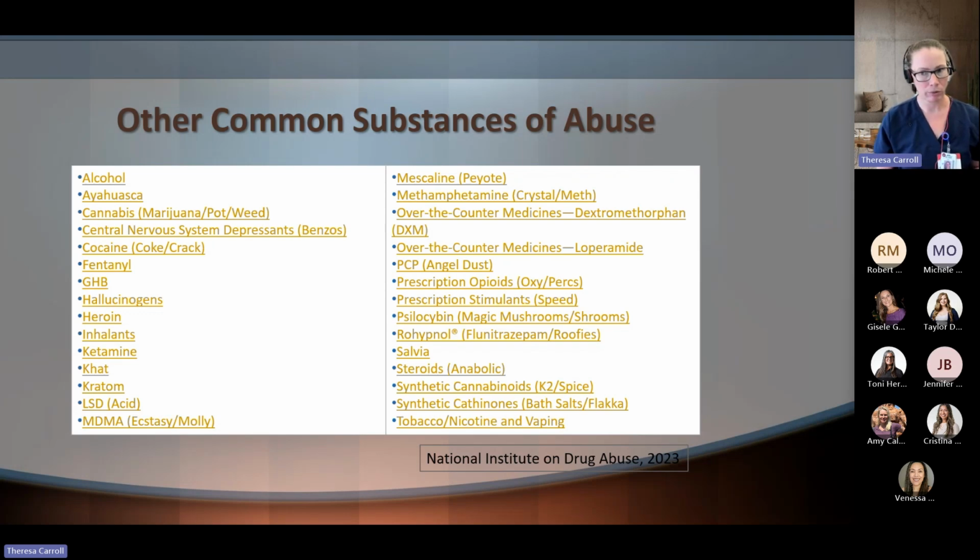However, we all know that those are not the only things that people abuse. There's a whole lot, and if you're interested in seeing different treatment options and pathophys on any of these, the National Institute on Drug Abuse has lots and lots of information. So the more common ones we see in the hospital besides alcohol, benzos, and opiates, I think we've all probably seen some kind of stimulant or methamphetamine. PCP, or angel dust, is unfortunately coming back. We do see a lot of marijuana. We do see some hallucinogens, GHB, things like that.